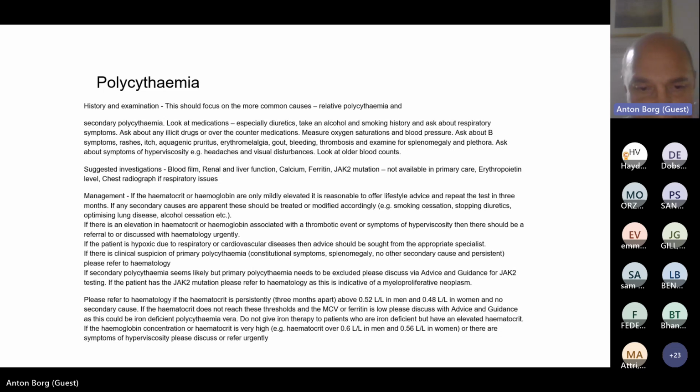If the hematocrit does not reach these thresholds, but the MCV is low or the ferritin is low, then that often can be the cancer polycythemia vera becoming iron deficient, and then you need to refer. If the hematocrit is more than 0.6 in a male, more than 0.56 in a female, or if there's any high hematocrit level with hyperviscosity syndromes, then that requires an urgent referral.